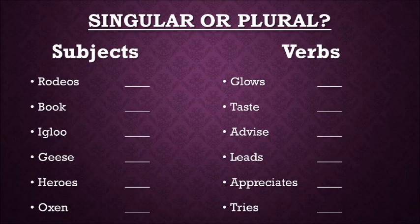For subjects, it's a pretty simple task. Are you looking for one thing or multiple things? That would determine if it's singular or plural, respectively. For the verbs, you have to determine if the subject that precedes the verb is singular or plural. That'll determine if the verb is singular or plural. So for the first one, glows, are we talking about one thing that glows or multiple things that glows?